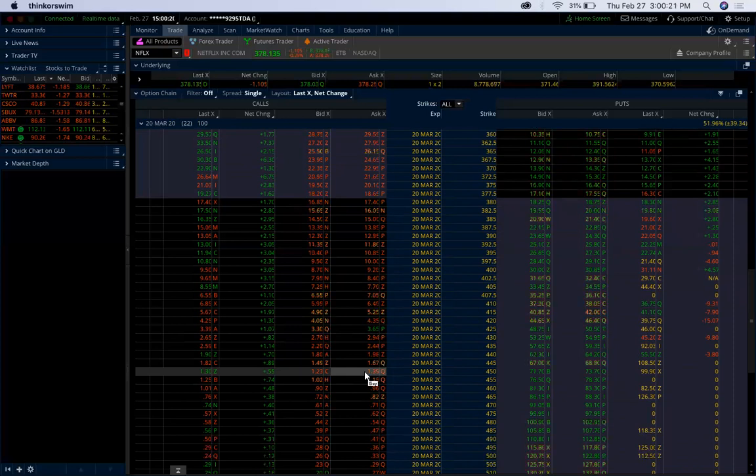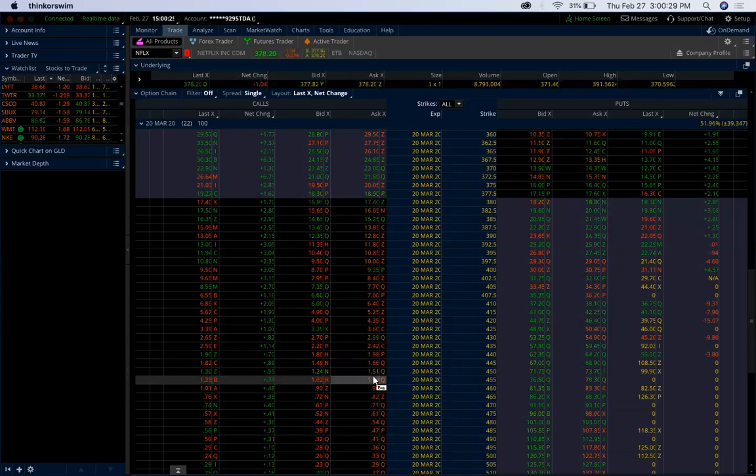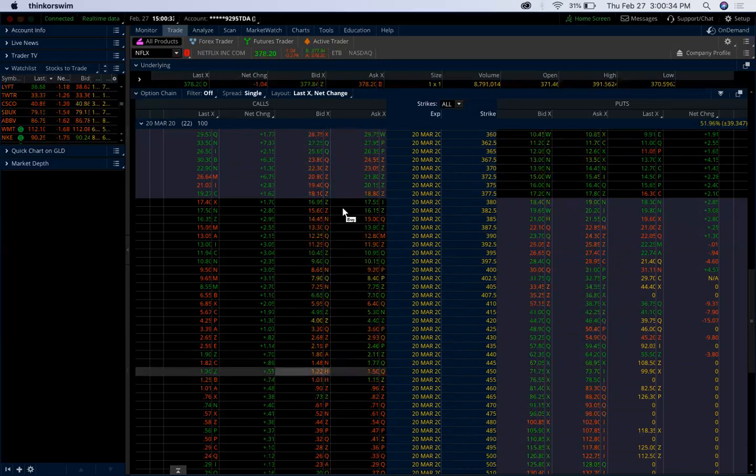So you could pick that option if you genuinely thought that Netflix was going to hit 450, and you could still be profitable, even though this option is cheaper than all of these other options. The reason why it's cheaper is because there's less probability, but it's still possible. There's less probability it'll hit, but it's still possible. And that's why these options are cheaper.